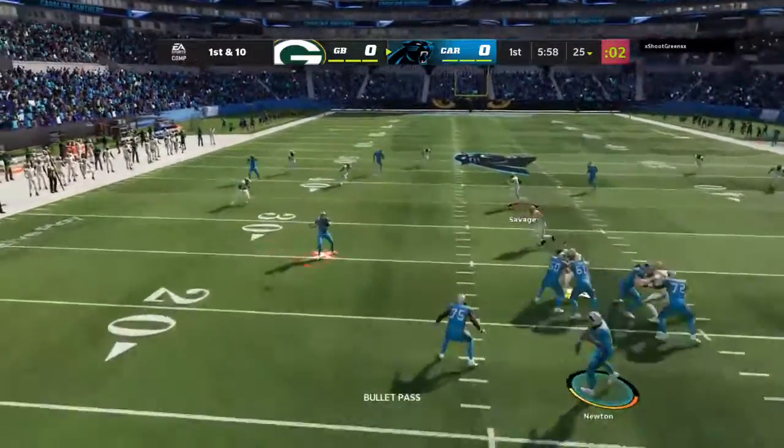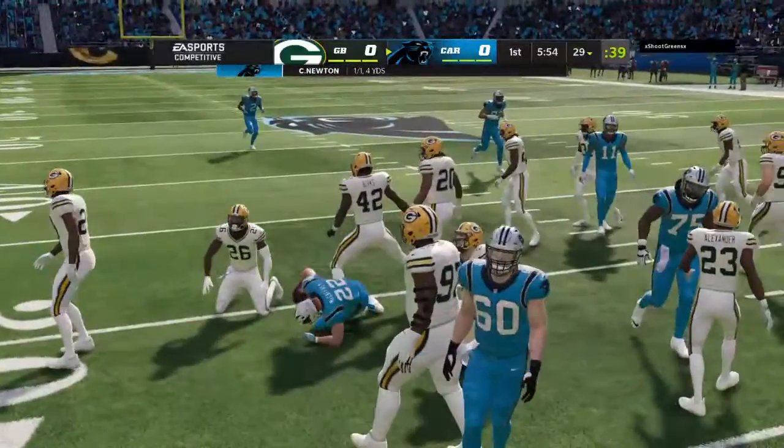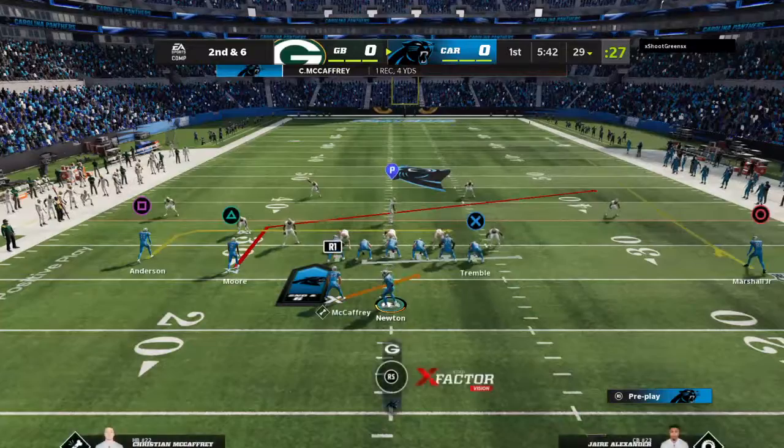First down, throw for Newton. Throw left side. McCaffrey's got it. And from the 25, they work this to the 29, a gain of 4. 2nd and 6, just inside the 30.